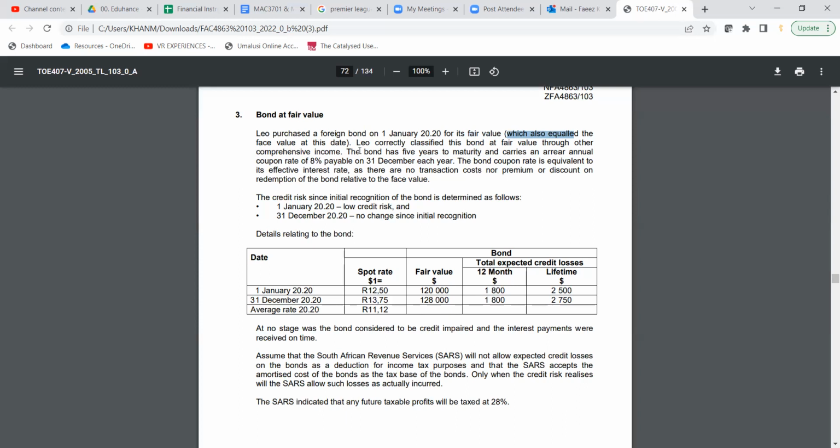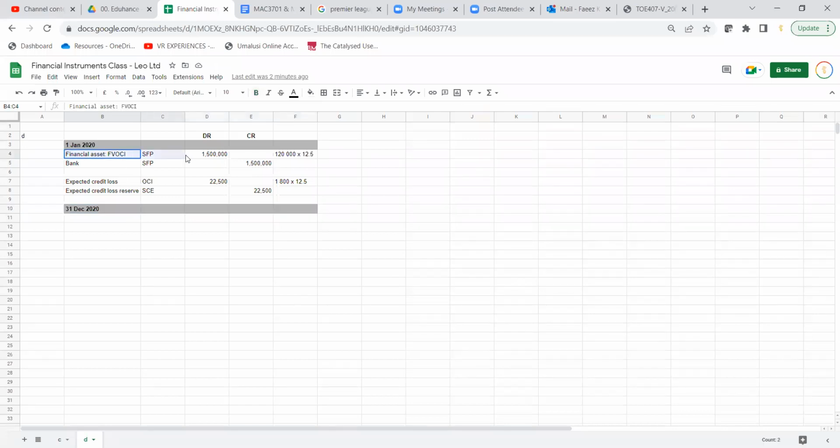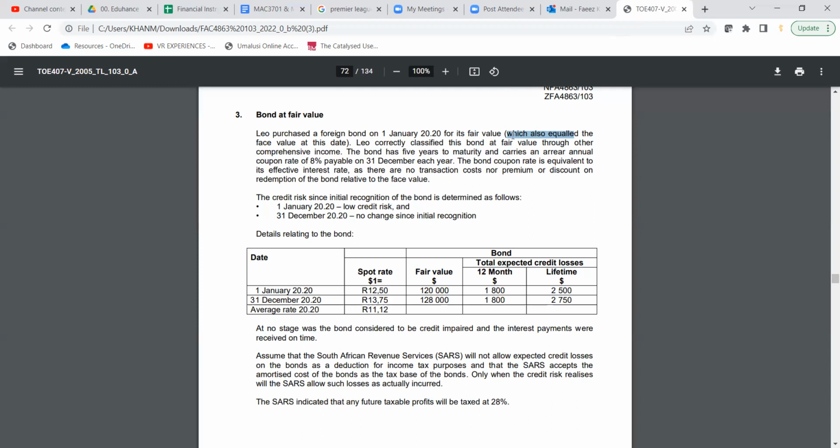The importance of the fair value number is that the financial asset is always recognized at fair value at initial recognition. The importance of the payment number is that it will be the bank transaction. So the financial asset at initial recognition must be at fair value, and the bank will be the actual cash flow. Because the two are the same, the numbers are the same. Then the third is the face value. The importance of the face value is that we need it to work out the coupon payment. Because the face value equals the fair value, we will use the fair value in calculating the coupon payment. Just take note of that. I don't think it's always going to be the same; it happens to be the same in this scenario.